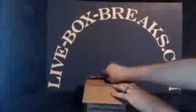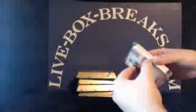Here is a fly box case for the right. Here we go, box number one. Good luck, everybody. Checklist. We'll start bottom card first.